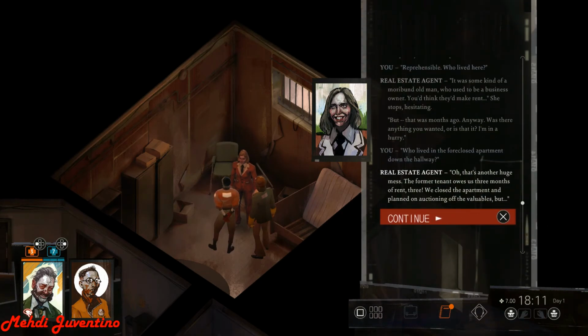Oh, that's another huge mess. The former tenant owes us 3 months of rent.